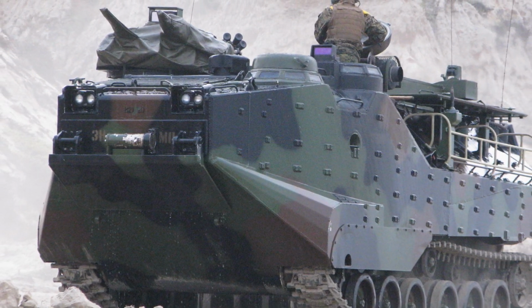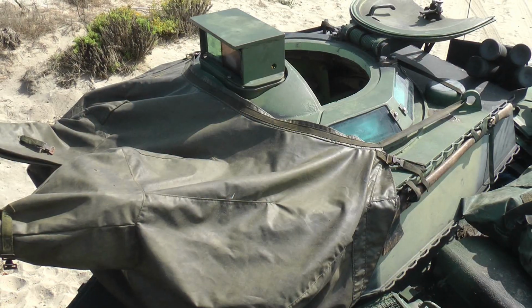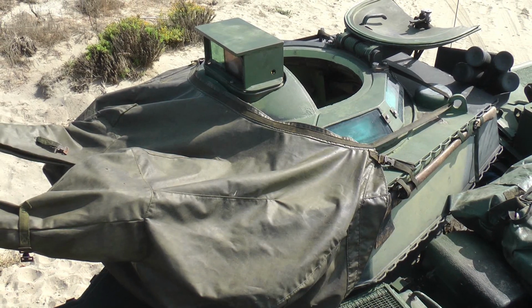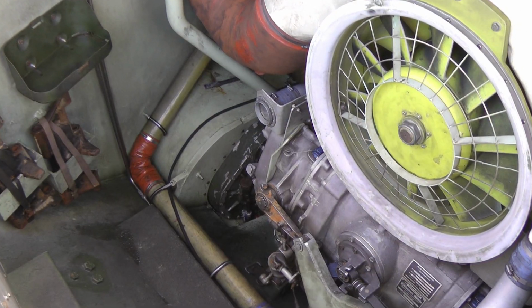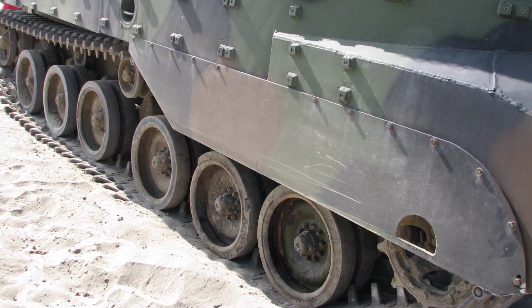Over the years, there have been so many modifications on the AAV that I believe it was around 1997, 98, they went back and upgraded the suspension, upgraded the transmission. This now has something very similar to Bradley track on it.